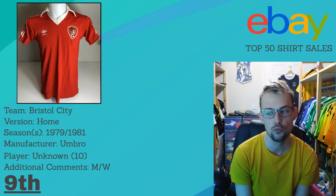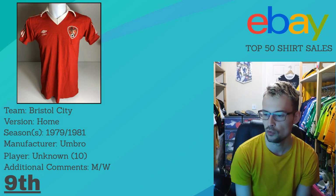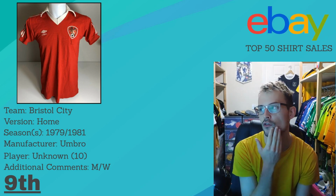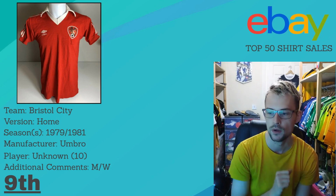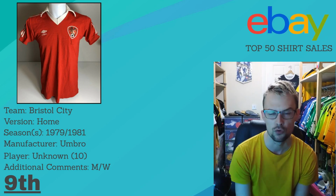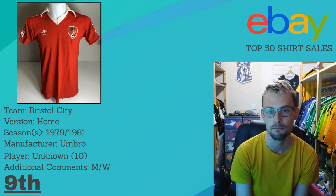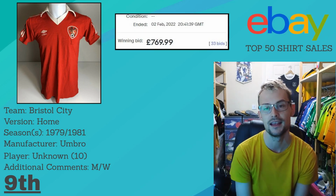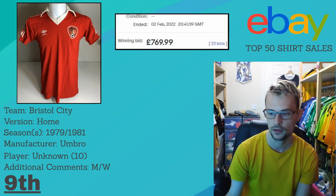Bristol City here, home shirt with, I'm not sure what seasons this is because I've put 71-81 when it's clearly not going to be 10 years' worth, so I will edit that straight away right now. Manufacturer is Umbro. There is a 10 on the back, but I don't know who that would have been, and it was just claimed to be match worn. This one had 33 bids and sold for £769.99.